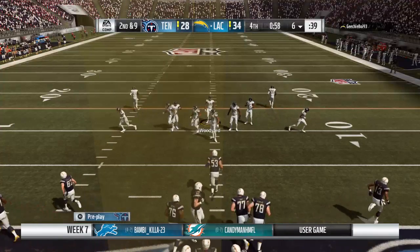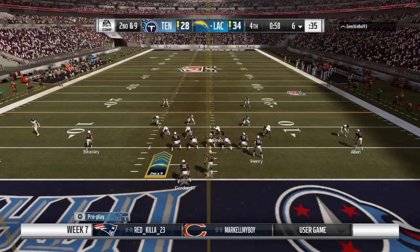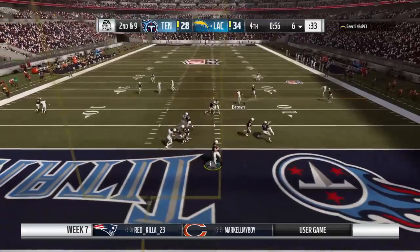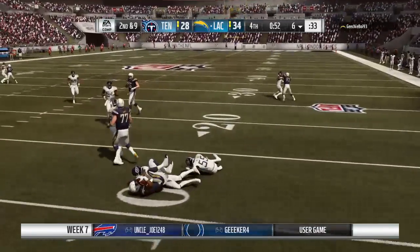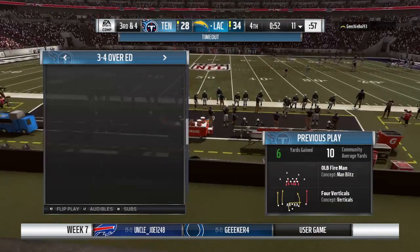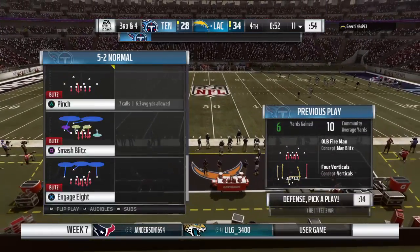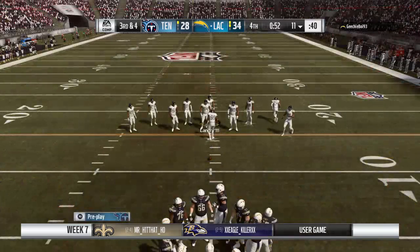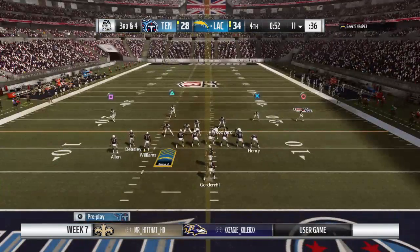So 2nd and 9, and you'd have to figure just about all 11 probably crashing the line here. Rivers here to throw. This is Gordon on the dump off. And they'll get him down right at around the 11-yard line. Now another timeout here called by the Titans, as they get the stoppage with a little over 50 seconds left to go in the game. The Chargers on 3rd down, 3 for 7 so far in this game. This is 3rd and 4.